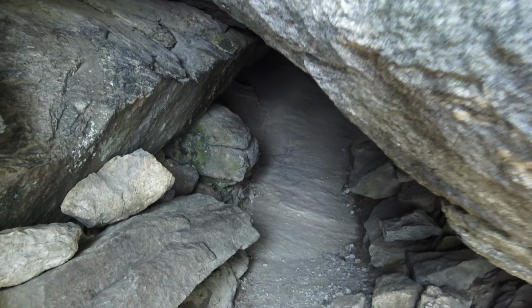This is called the Grotto. And the good thing is they have a bench here where you can sit down and take a break and enjoy the scenery. And the scenery is quite pleasant to look at.